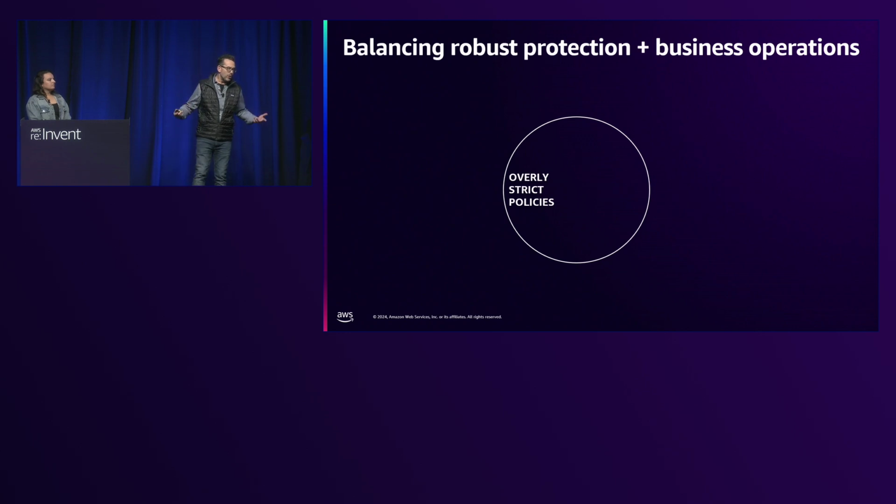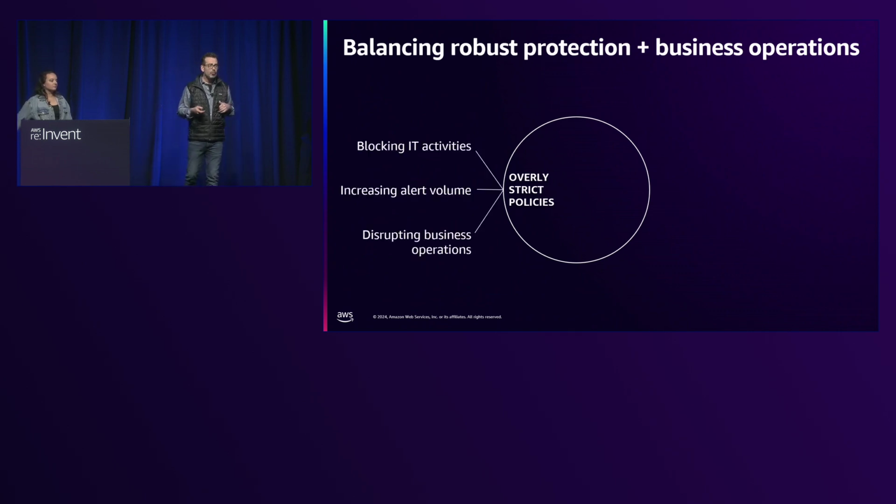Now, how do you solve this problem? What a lot of teams will do is, okay, we want to catch these, so we're going to tighten up our policies so we catch things earlier. And so we want to create those more strict policies. Okay, you can do that, but now you're going to block more normal IT processes, increasing alert volume. You've got the security team already overburdened, now checking a much larger number of alerts and disrupting business operations.